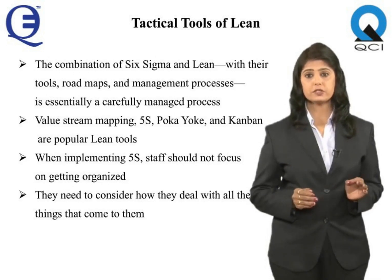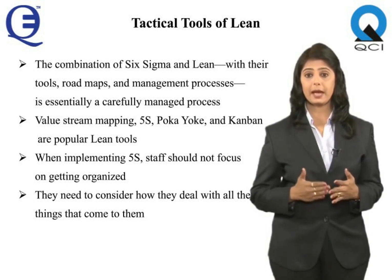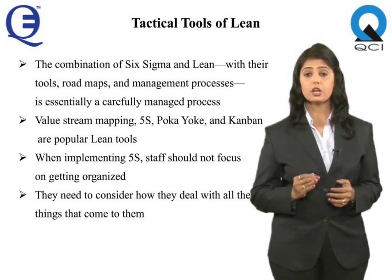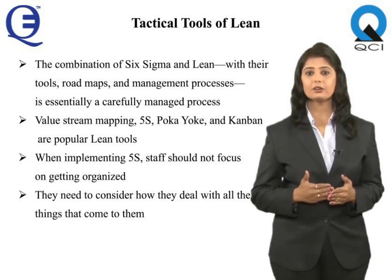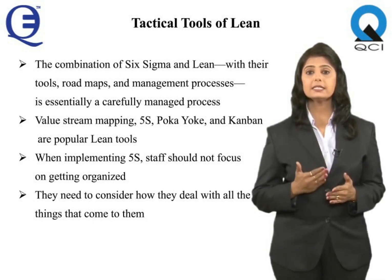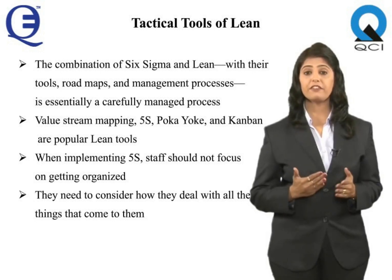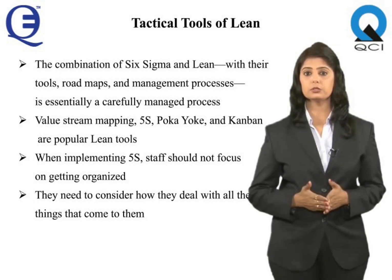The combination of Six Sigma and Lean with their tools, roadmaps, and management processes is essentially a carefully managed process for systematically scheduling and carrying out innovation projects that can be taught, learned, and performed with a high degree of success. Value stream mapping, 5S, Poka-yoke, and Kanban are among the most popular lean tools.